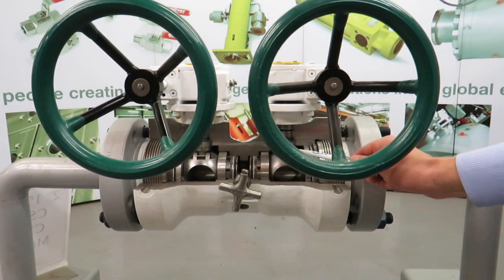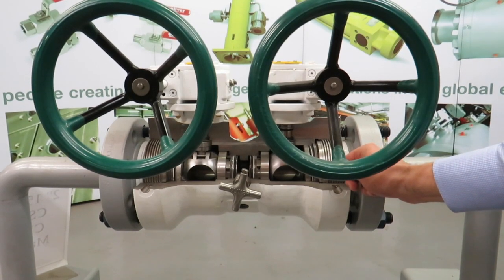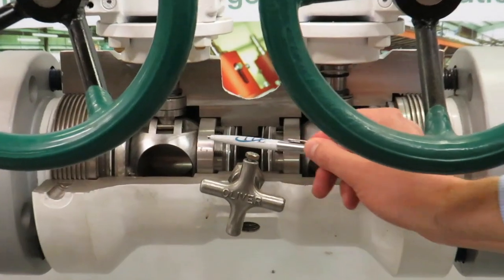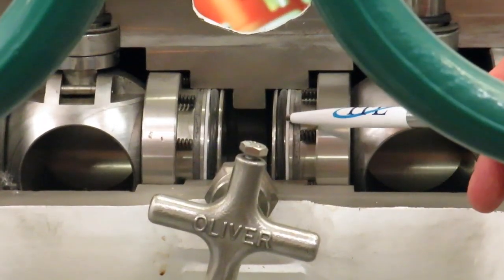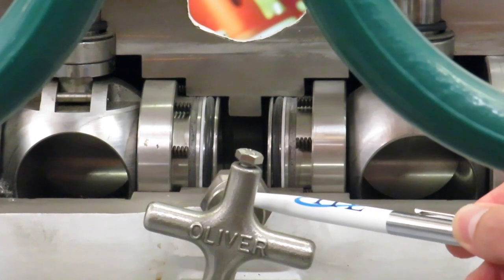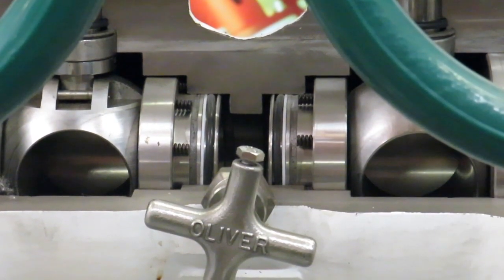The DBB concept utilised by Oliver's is providing two bolts and four seats housed in the same body enclosure, with a bleed valve located between the two bolts to vent the pressure.